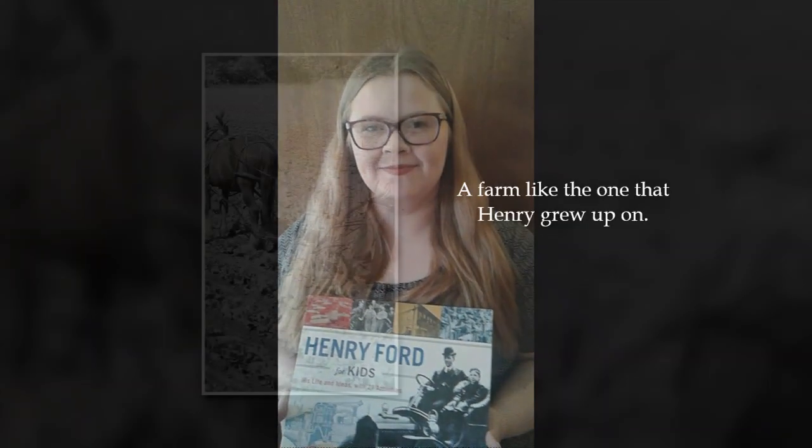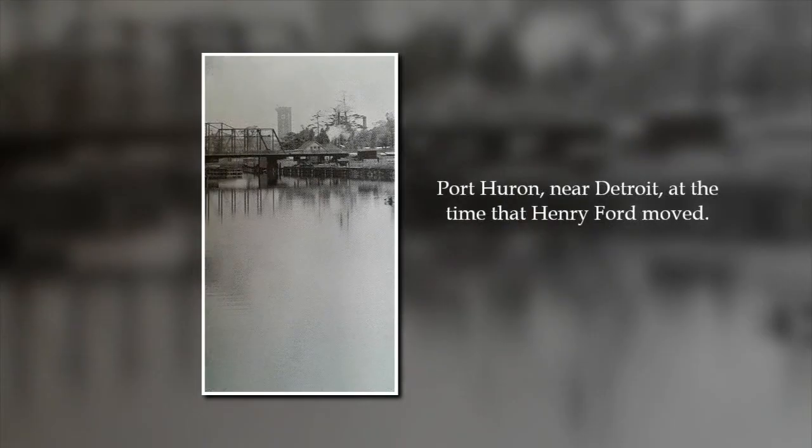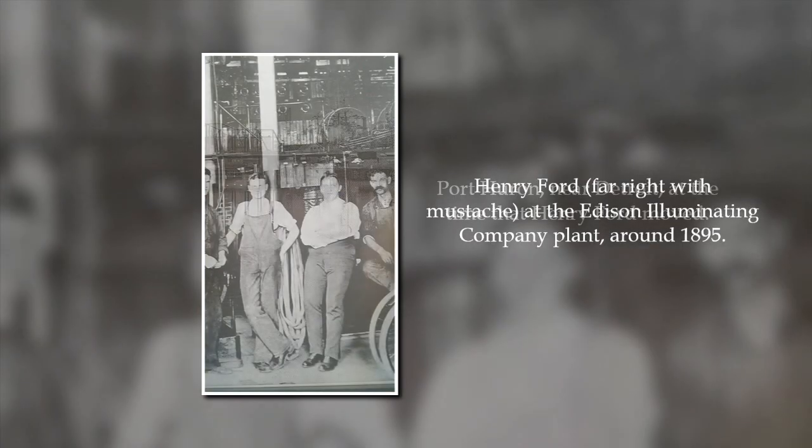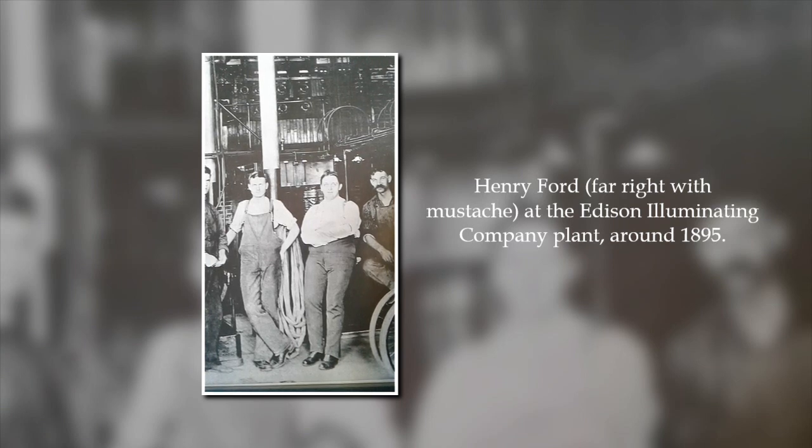Henry Ford was born on July 30th, 1863, right here in Dearborn. He grew up on a farm, and even as a kid, he liked to tinker with mechanical toys. When he was 17, he moved to Detroit and became an apprentice at a machine shop. In September 1891, he took an engineering job at the Edison Illuminating Company, the perfect place for him to learn everything he could about electricity and mechanics.